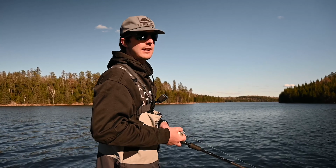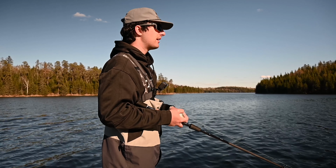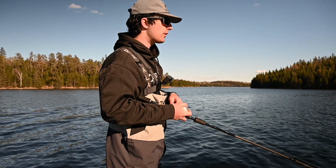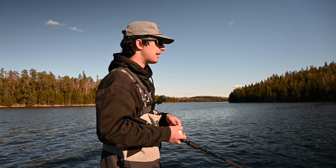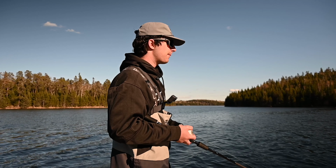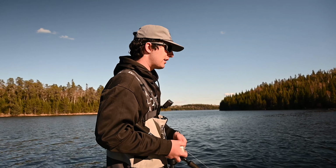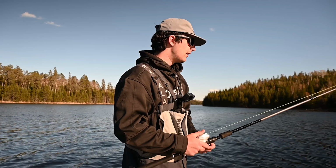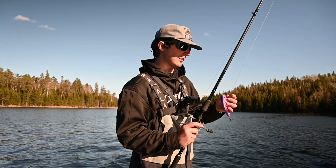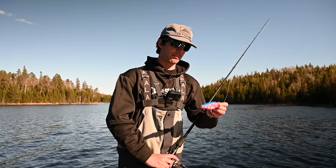So right now I'm using the X-Rap Haku. This is pretty cool because this is a Finnish glide bait. You can get them in Canada, the US, but it was designed in Finland for their pike. And actually, these European style glide baits are pretty genius. We're fishing this, I mean the water's cold still, so we're fishing it fairly slowly. This is on the more aggressive side of the spectrum when it comes to my early season pike baits.